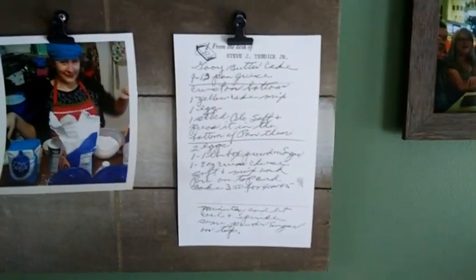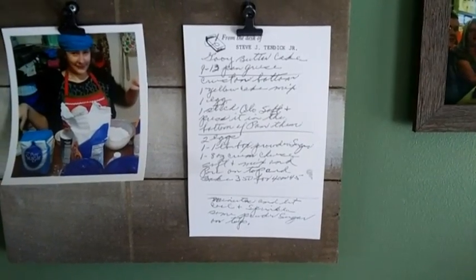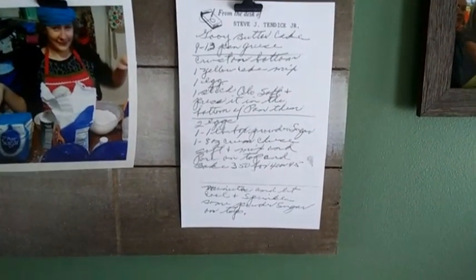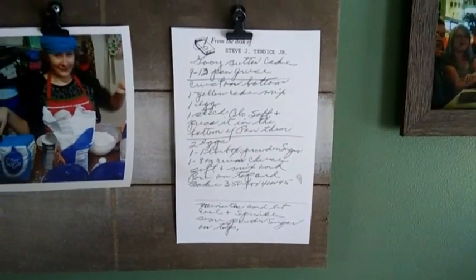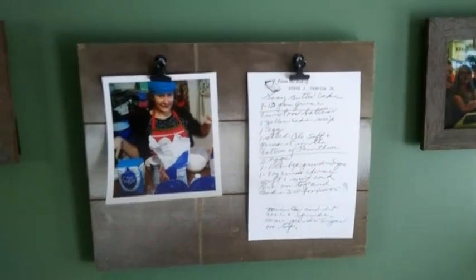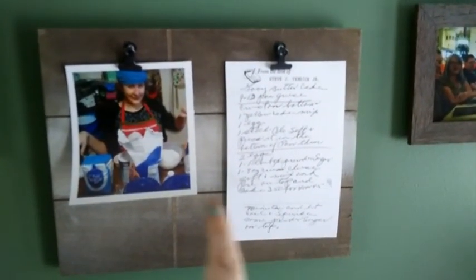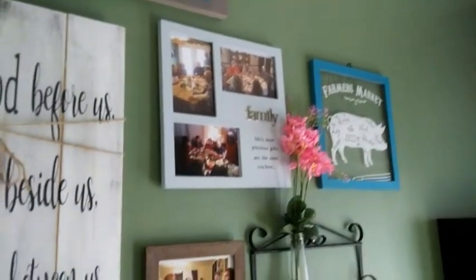But what's special is this recipe here is my grandma Ruth Wheeler's handwriting. And it was her recipe for gooey butter cake. And I plan on making this at some point, but I haven't made it yet. But I decided to display that recipe card up on the wall with this photo. And then we've got some other photos from other gatherings with other family, and some other things that are also special on this wall.